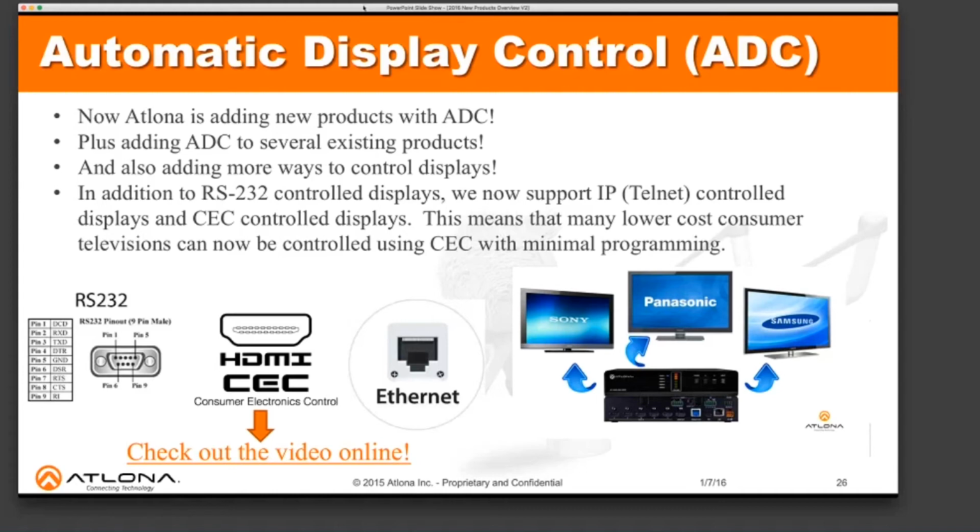It's popular with consumer-based displays, so particularly in those applications where a customer has a consumer-based display or wants to use consumer-based displays to save money on a budget. CEC is an ideal control method to use for auto on and off. Costs nothing extra. You can take advantage of it when you're using Atlona products with these consumer displays.